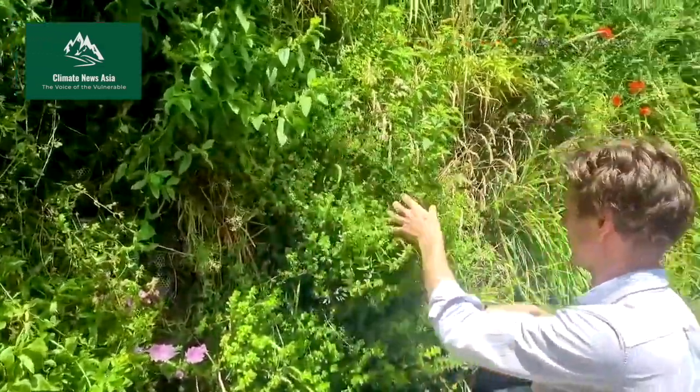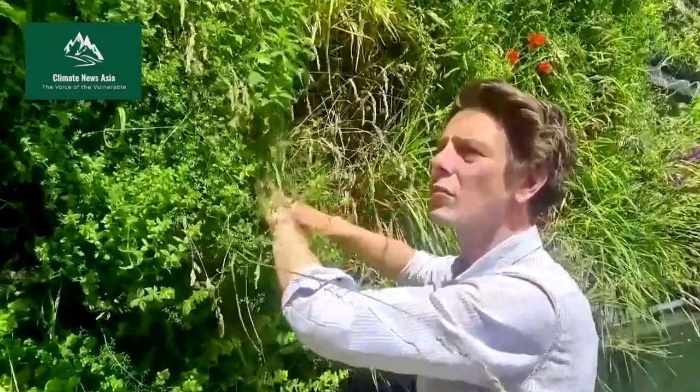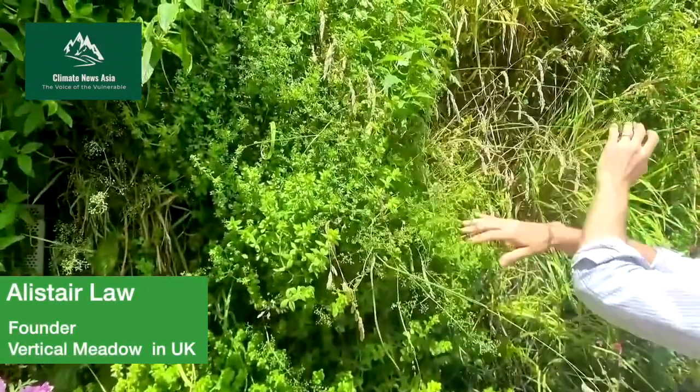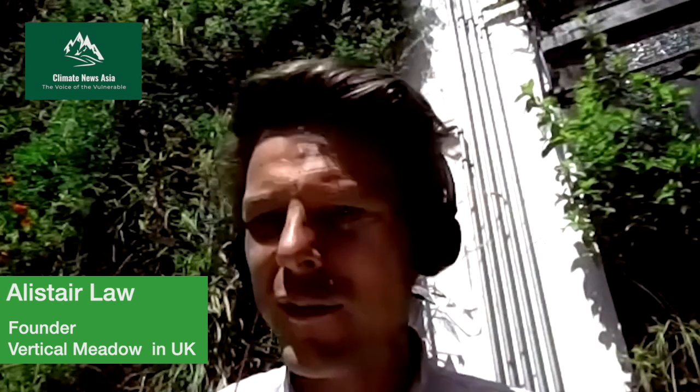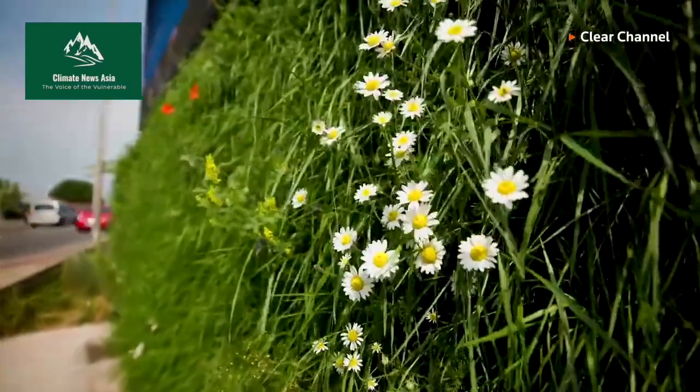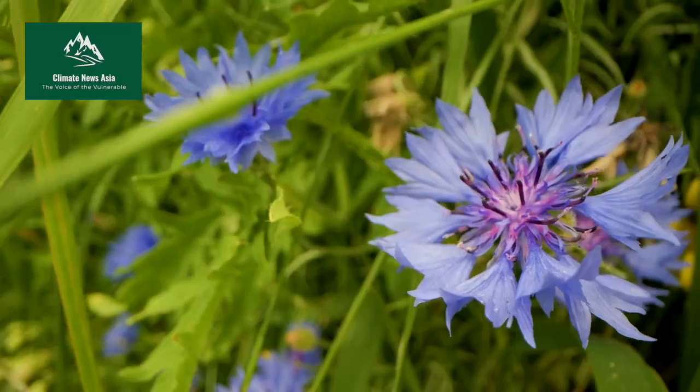It's really exciting just to see this life return. And we think it also talks about the seasonality of nature. And that's what's, again, special. We don't have evergreen walls. We have walls which change with time so people can get excited when spring arrives. And then it will get cut back, as you typically do on meadows.